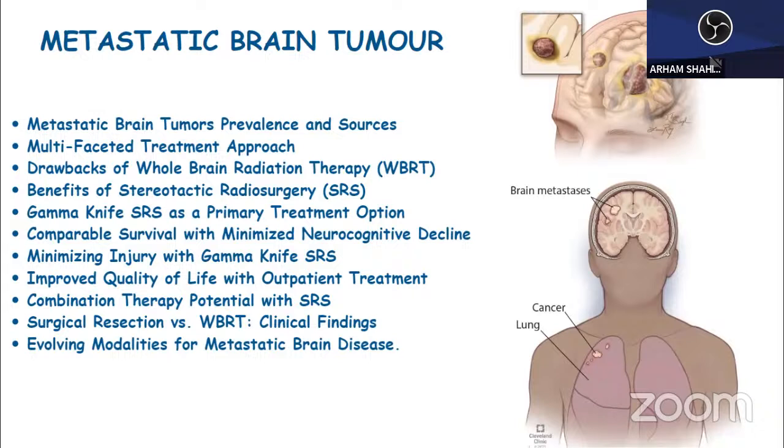Then the last one is evolving modalities for the metastatic lesion. So options like gamma knife, WBRT and surgery are no longer always a primary treatment for metastatic disease, but they are still utilized when necessary. So we use them only with proper indication.